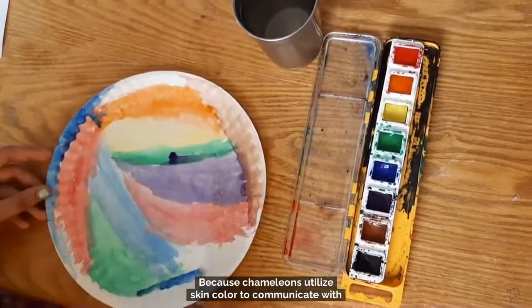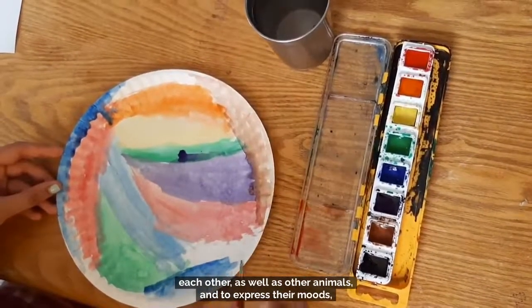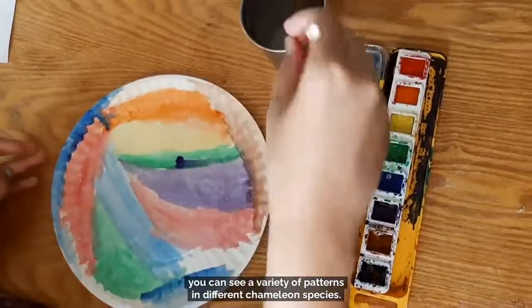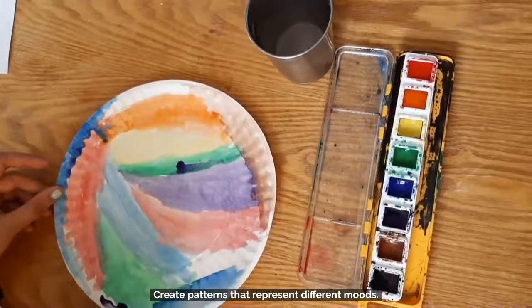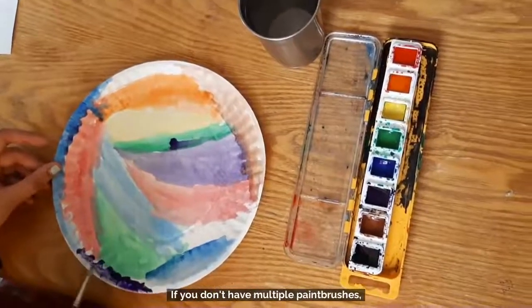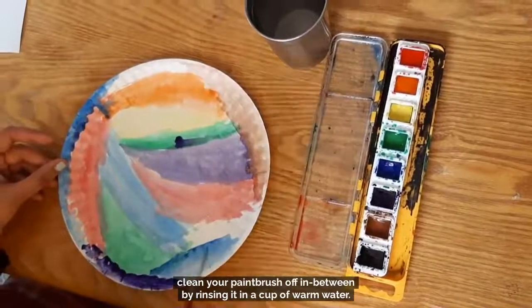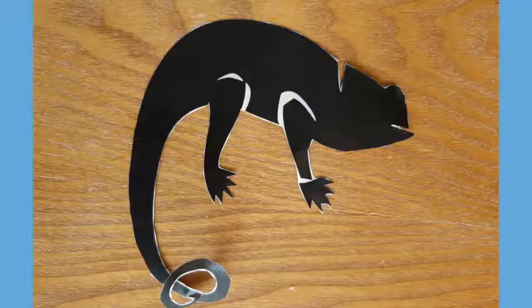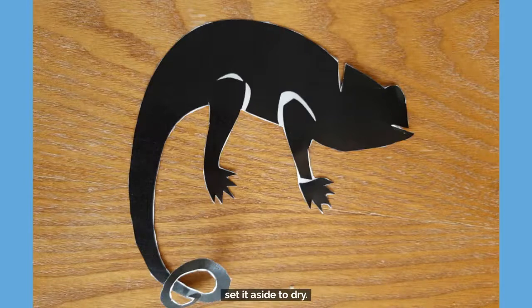Because chameleons utilize skin color to communicate with each other, as well as other animals, and to express their moods, you can see a variety of patterns in different chameleon species. So, get creative with painting your paper plate. Create patterns that represent different moods. If you don't have multiple paintbrushes, clean your paintbrush off in between by rinsing it in a cup of warm water. Once you've finished painting your paper plate, set it aside to dry.